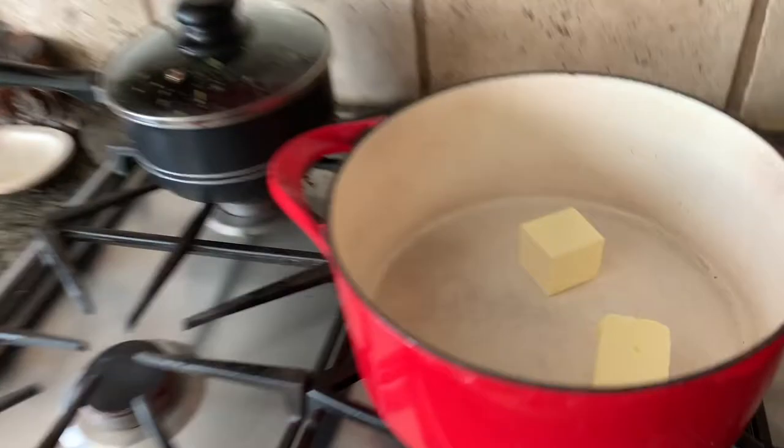Cut my celery and onions, gonna finish this, and then start melting some butter in here. Eating the quiche, we'll go veggie first. What, you bake these before, and then we're just eating them room temp? No, I just fixed them today.